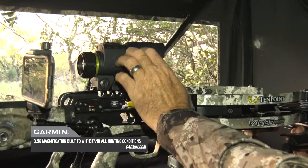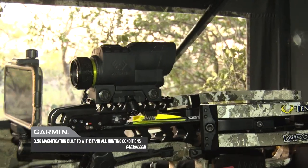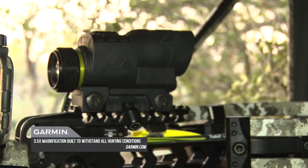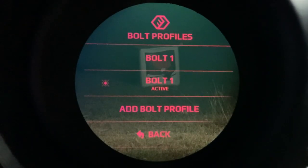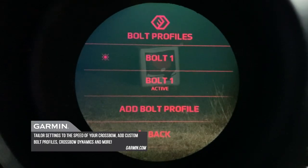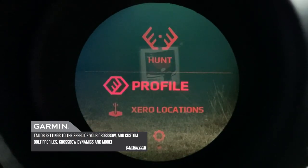It's a rock solid mount. I mean, this thing's built from a tactical standpoint, if you ask for my opinion. Then when you go inside this, the coolest thing about it is you're basically tailoring this to your exact crossbow, the speed of your crossbow. And they set up for your bolts, your arrows, and everything you've got.